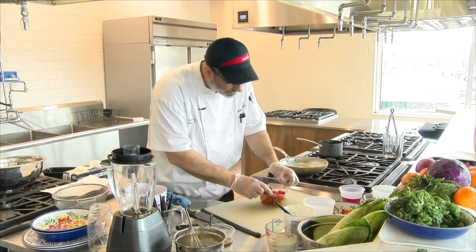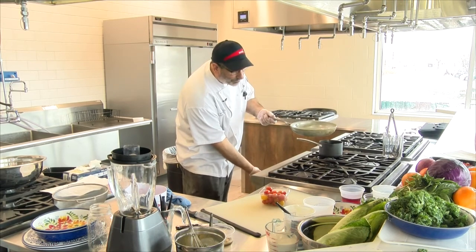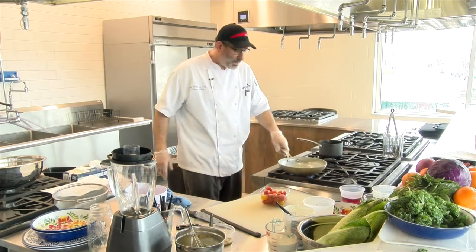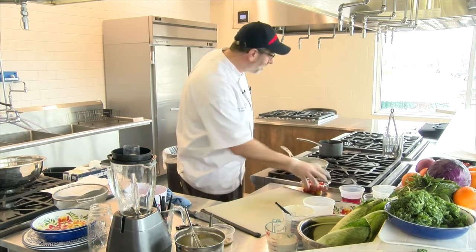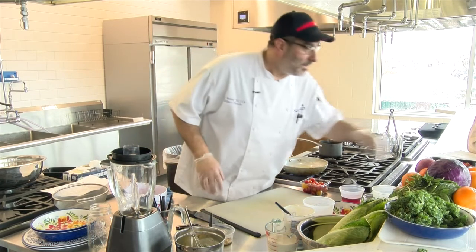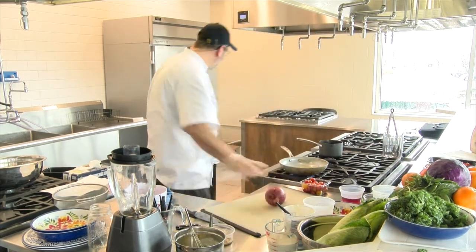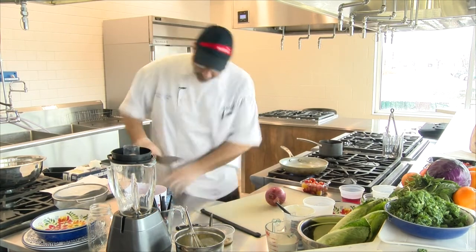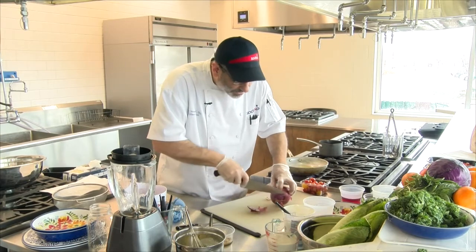All this stuff has been washed. I've got a hot pan here, and I want this pretty much screaming hot. As that's heating up, I'm going to show you what to do in a minute. What I have over here is a pickling liquid. Now I'm going to take a red onion. Part of the recipe has pickled red onions in it, okay? What is that? A quick pickled red onion. It's just that, a quick pickle.